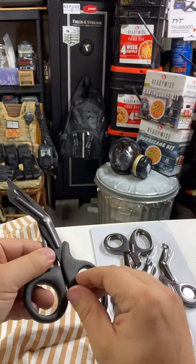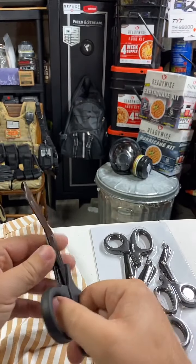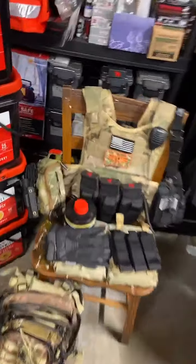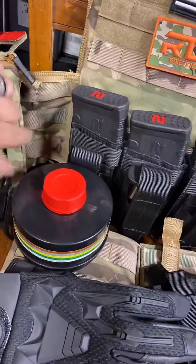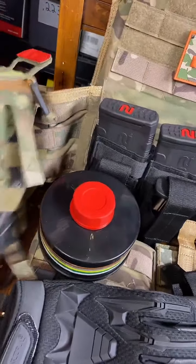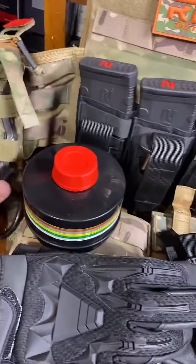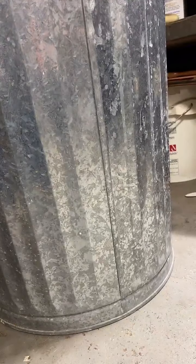So we're just going to do a quick checkout of these scissors. They feel good. Definitely feel good. I have a pair of really good ones that came with my IFAK from RTX Tactical, the little IFAK that I got. I can't get this out of here. Come on. Let me set this down for one second. There we go. It was just stuck on the table there.